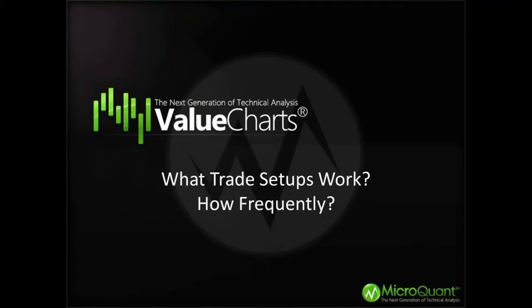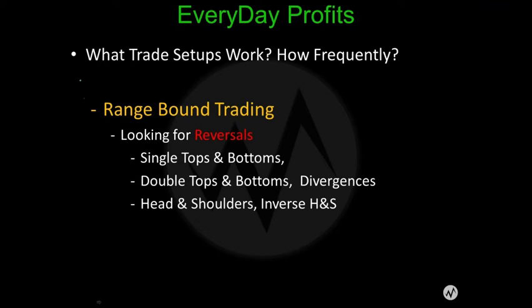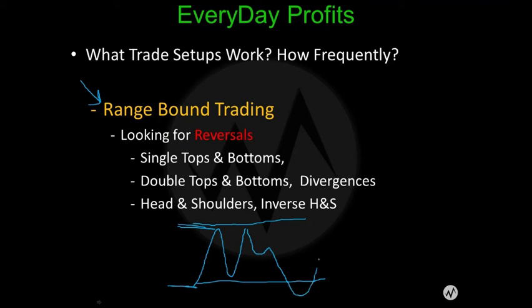Now, what trade setups work and how frequently do they work? There are a couple of different kinds of trading days. Okay. The first kind is our range-bound days. That's when the market opens, and for a little bit of time, which we call the opening range, it establishes a high and a low, and the price moves within that high-low structure back and forth. I'll show it to you in a second.